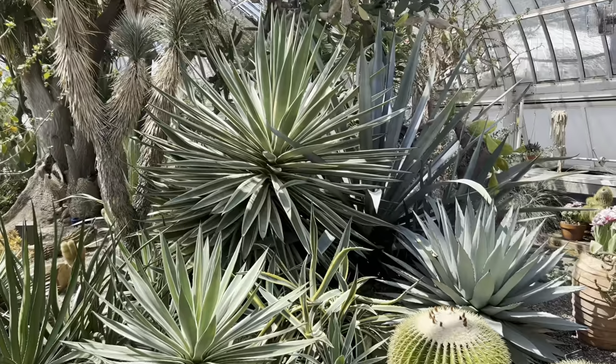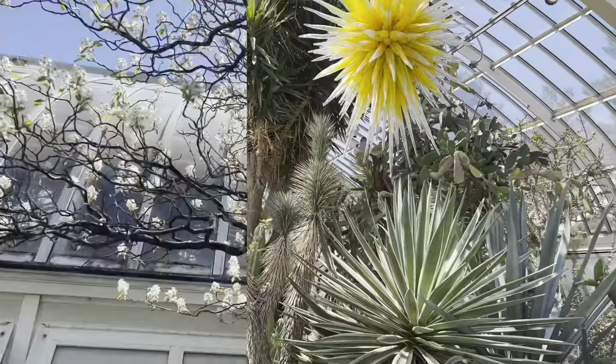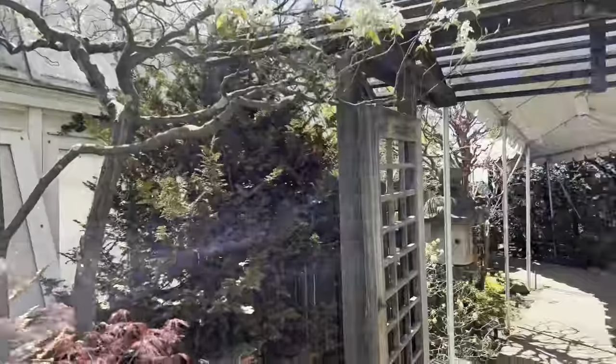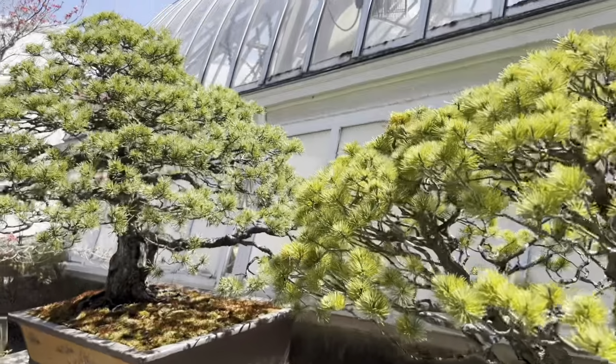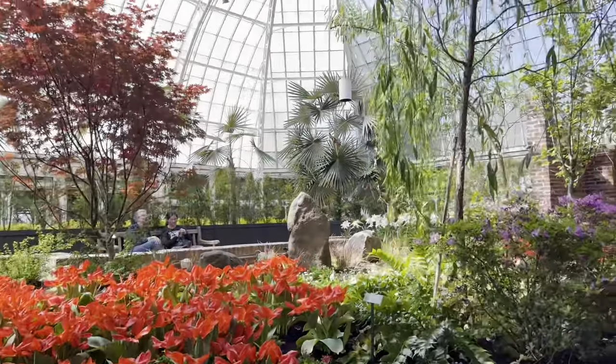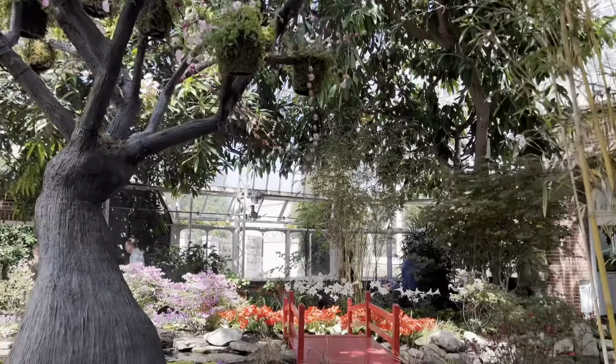You can come take wedding pictures at this conservatory and botanical gardens. You can get a membership and see all the different shows they have. They change everything for every season.